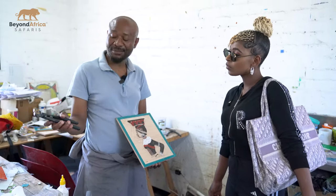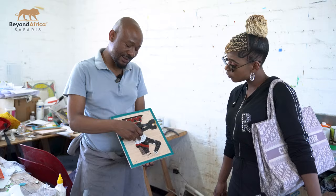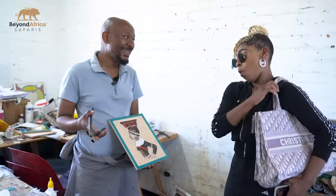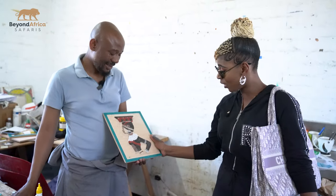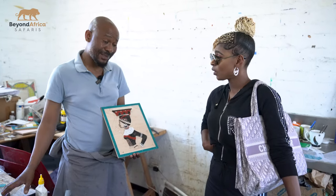And then we also have this other cutter. This is the second one. On this one, we make shapes like this. You can see the little white circles. Yes, the beads, absolutely. Wow. Yes, we use this cutter. This is beautiful artwork. Thank you. It takes a lot of skill. It is indeed, and it needs a lot of time.